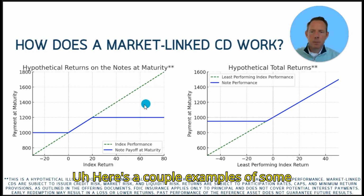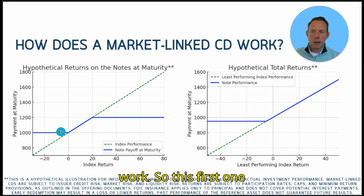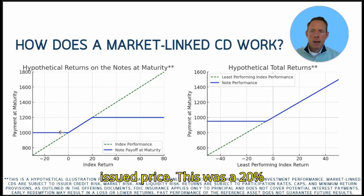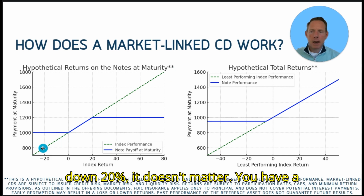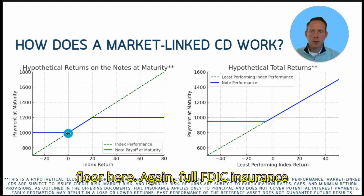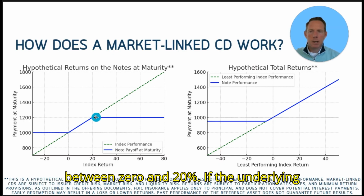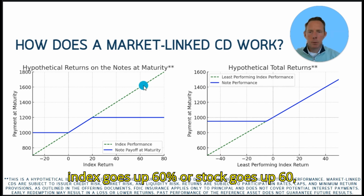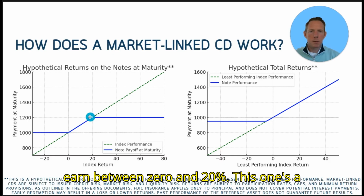Here's a couple examples of some common market link CDs and how they would work. So this first one, figure $1,000 per unit is the issue price. This was a 20% cap. So if this underlying index goes down 20%, it doesn't matter. You have a floor here. Again, full FDIC insurance on that principal. You're going to make between 0 and 20%. If the underlying index goes up 60% or stock goes up 60, you're still capped at 20. So you'll earn between 0 and 20%.